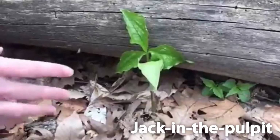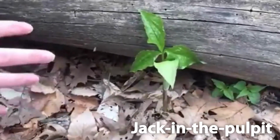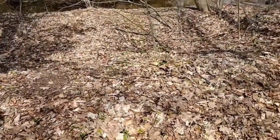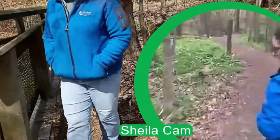It's starting to come up here and there. We saw those little leaves before. It's one of the later spring wildflowers that we can find. So this was a really cool find. All right, let's get across the bridge, Jen. I know there's more on the other side.